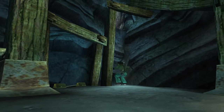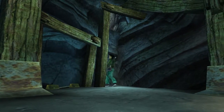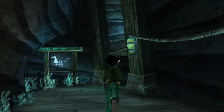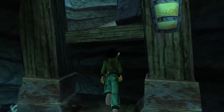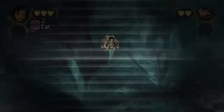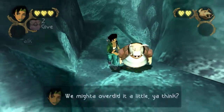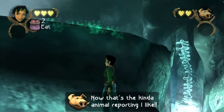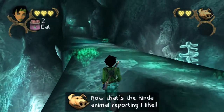Because it won't let me go back up this way. No. Okay, that was out of the way, Paige. Now off to the right here. That's the way we want to go here. Slightly hidden. We might have overdid it a little, you think? Huh? Now that's the kind of animal reporting I like!